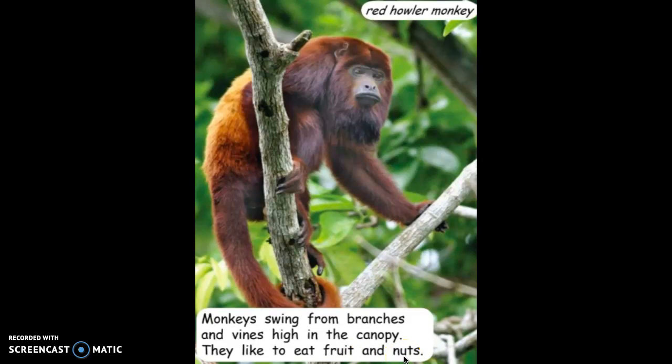The author didn't tell me what the skin covering is, so what do I need to do to figure it out? You're right, I need to look at the illustration or the photograph here. Let's see, can you tell what kind of skin covering that is? Is it feathers, fur, or scales?